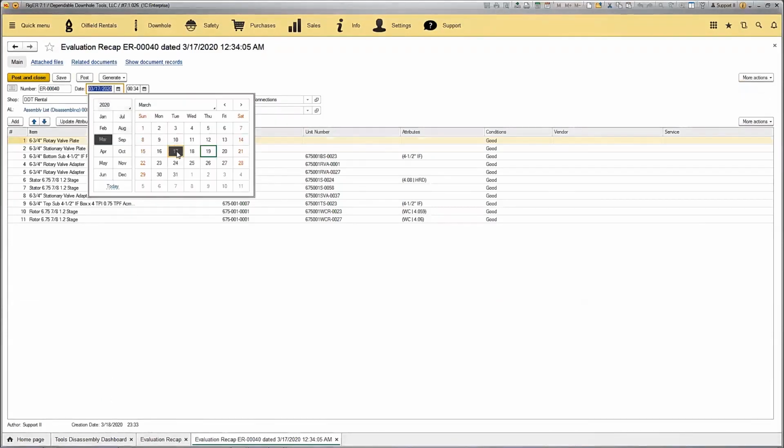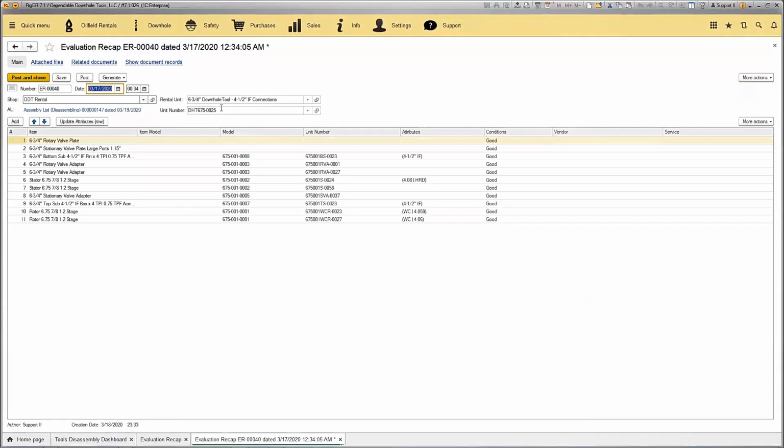Let's start with our date. Yep, it's going to be the 17th. And then the correct unit number, check our work. Yep, all the items are here. It shows all the items by model, with the unit number and the associated attributes.